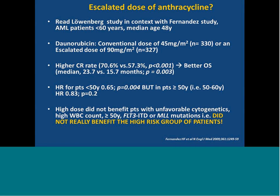These were in younger patients. The same thing was repeated. It was AML patients who were younger who got 45 or 90 mg per meter square of the daunorubicin. And again, they had higher CR rates with the higher dose of daunorubicin and better overall survival. They then did multivariate analysis, and what they found was that the patients who had a better CR rate and better survival were actually patients who were under 50 years, but they didn't see this benefit in patients 50 to 60 years.